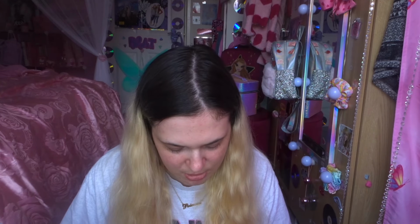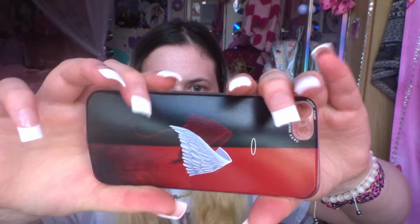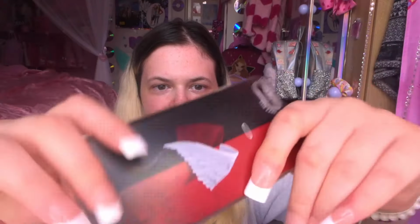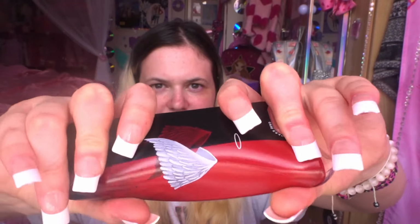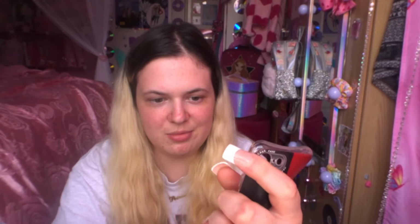Yeah, that's one of those times where you really don't need it, but you're like, oh well, wait a minute. Look, it's cracked, the paint. Oh dear.